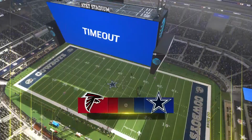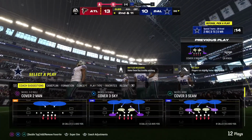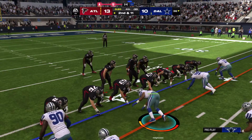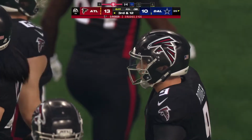The Cowboys going to use their second timeout now, as the clock will stop with an even 20 seconds left to go. Come on, set. The Falcons in victory formation as they take a knee.